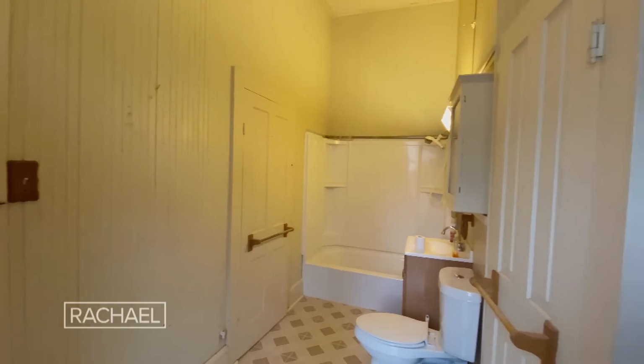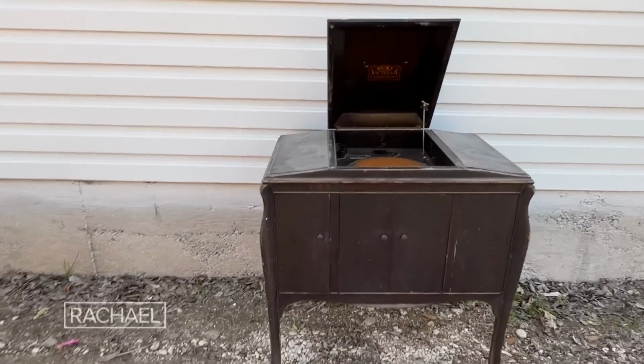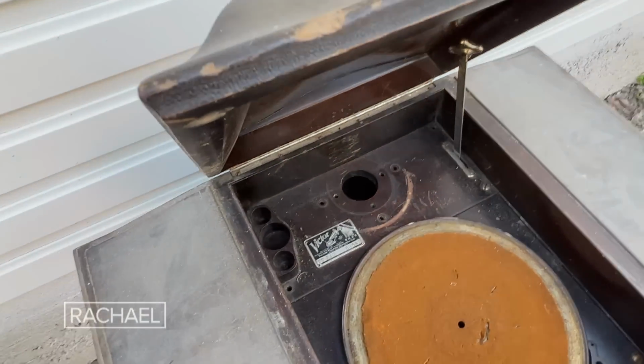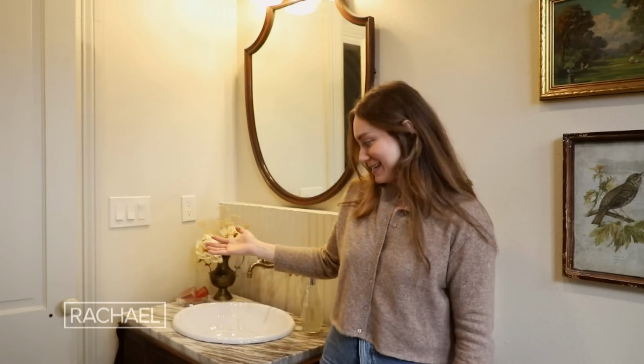We are in our guest bathroom. It was one of the original spaces that we prioritized. I was looking for a while at flea markets for a vanity, and I came across an old phonograph cabinet. It was built in 1901, which is insane. So I was like, well, maybe I could turn that into a vanity and we can put some granite on it, drop a sink in. So that's exactly what I did.